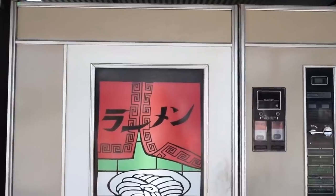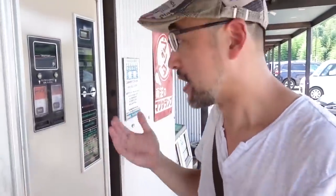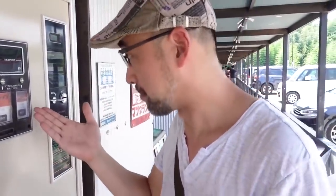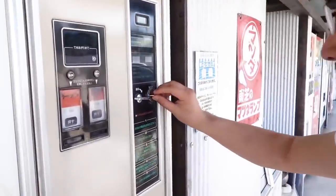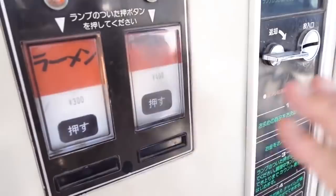This is a ramen vending machine. Look, they have two types of ramen, the regular ramen and the char siu men. The price, regular ramen is 300 yen, char siu men is 400 yen. We're gonna eat char siu men. Insert coin. Okay, press the button.